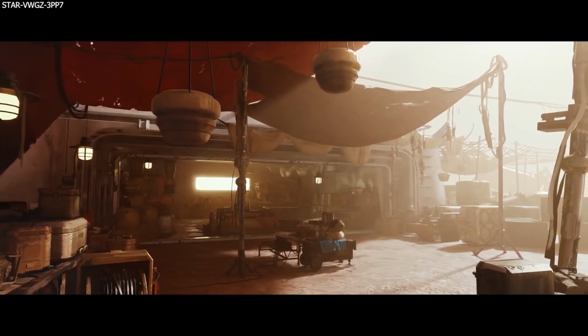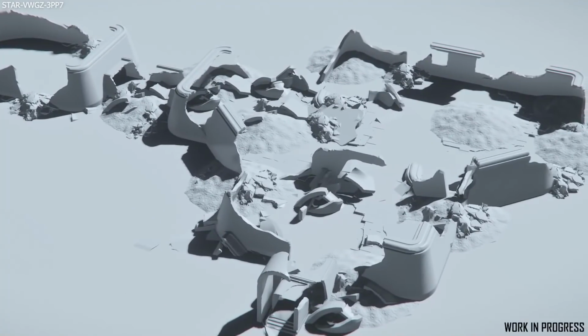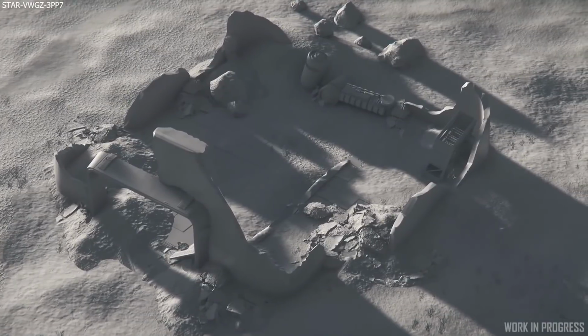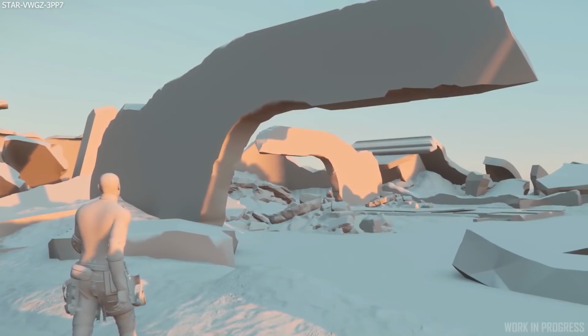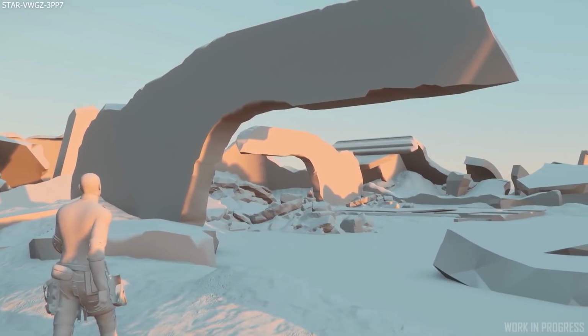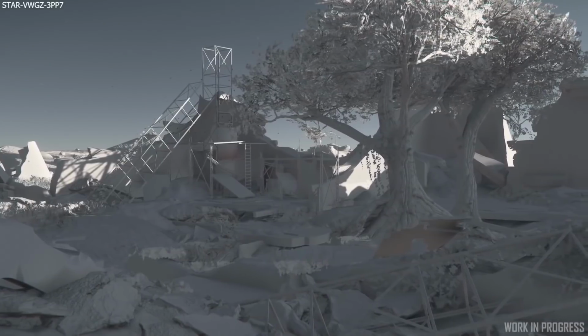Elsewhere, art began early white box on derelict outpost variations, which we also saw on a recent Inside Star Citizen, and they do look incredible. The team want to give a feeling of age and history, so they are creating several smaller exploration-driven spaces alongside the main occupied buildings. So they are really expanding the points of interest massively now.